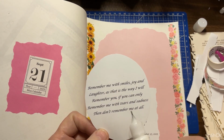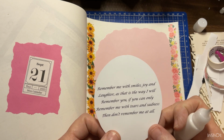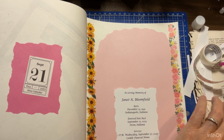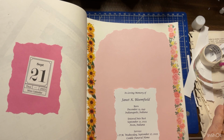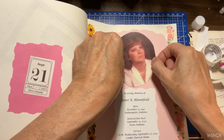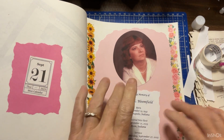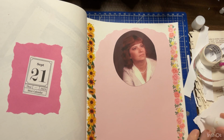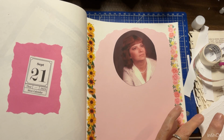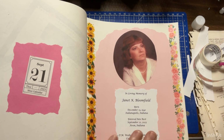And she had this in her filing cabinet, and she was always saying, "Remember me with smiles, joy, and laughter, as that is the way I will remember you. If you can only remember me with tears and sadness, then don't remember me at all." But she gave us some laughs right there at the end, you know, towards the end. It's like, yeah, they need to do something about those people who are always running late. And she was talking about herself. It was too funny. Too funny.